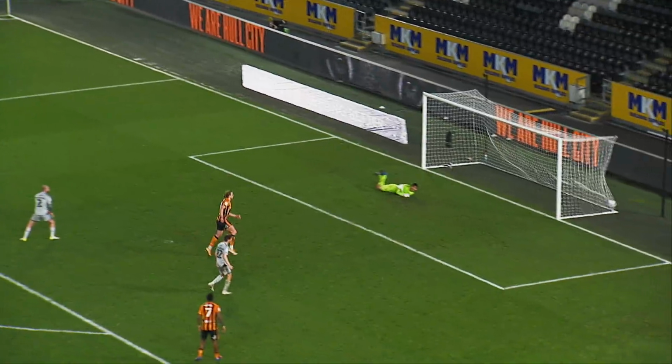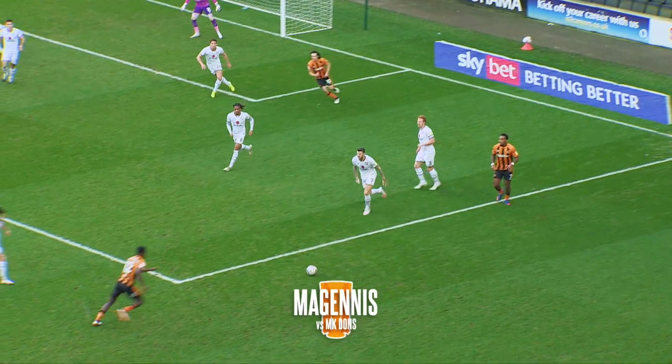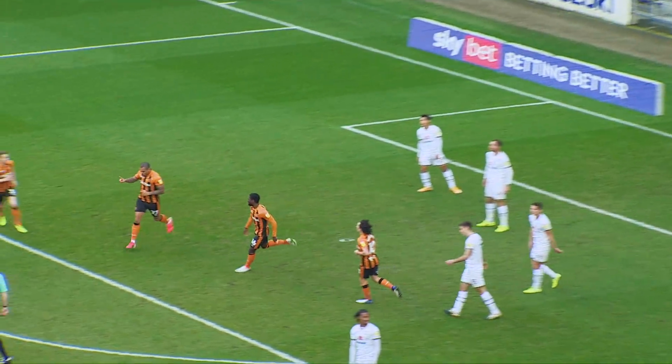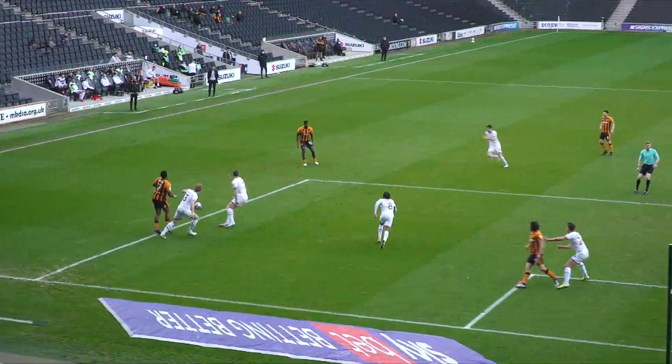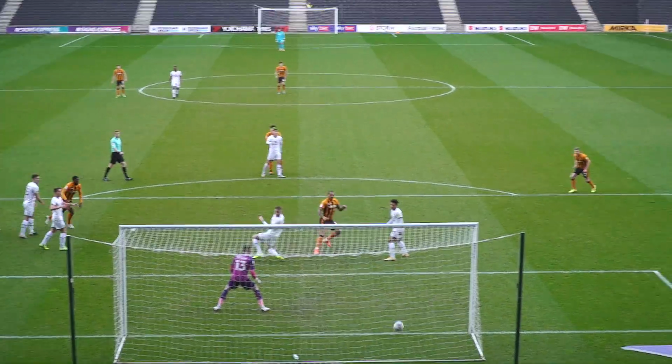Pretty straightforward in the end. As well to keep it in play. Stood up by Lewington, tries to get into the penalty area. He's going to tee this up for Emmanuel, who manages to hoist it in. And there's McGuinness! And he has got his shooting boots on. His first opportunity, 7 minutes gone. Hull City take the lead.